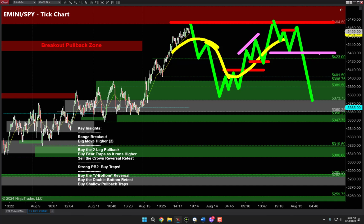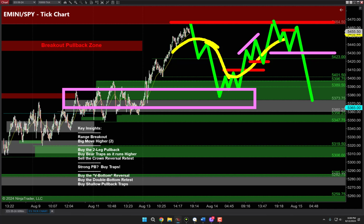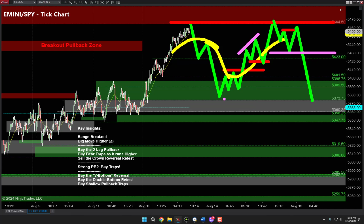So this is the sequence. Anytime I see a big move in one direction, here's one of two patterns I'm looking for the following day. It's a two-legged pullback. Give me a chance to buy nice and low. If we're lucky, it'll be right around that breakout pullback zone. Again, I'm not picking a bottom. It's a failure pattern into a bear trap pattern into what is ultimately a bull trap pattern.